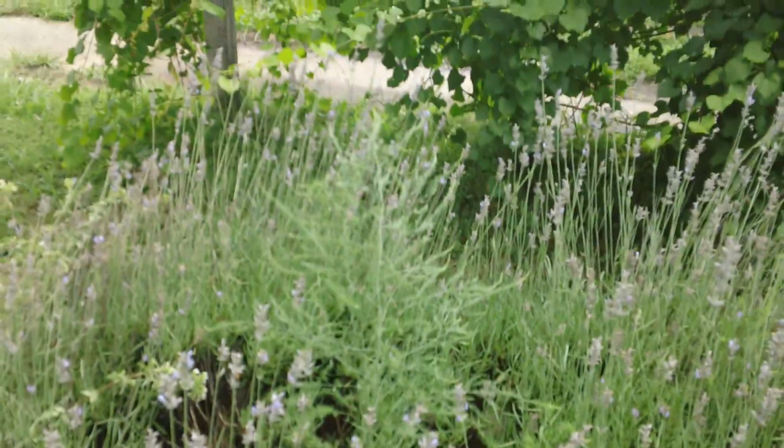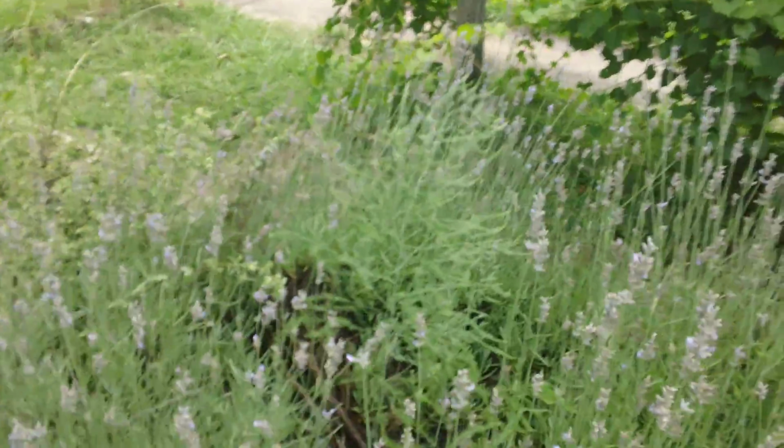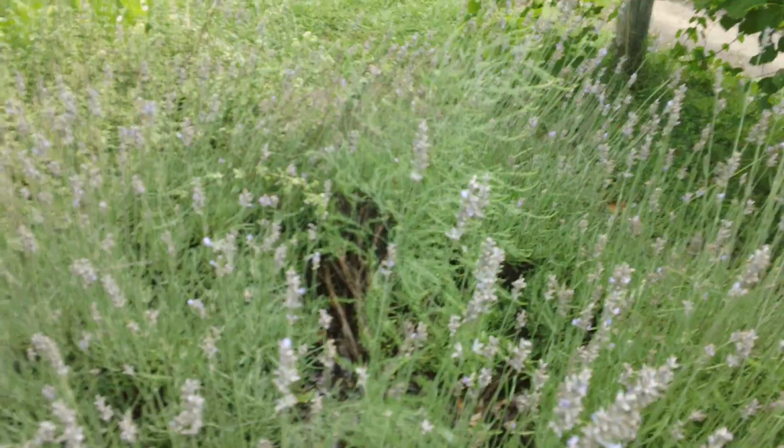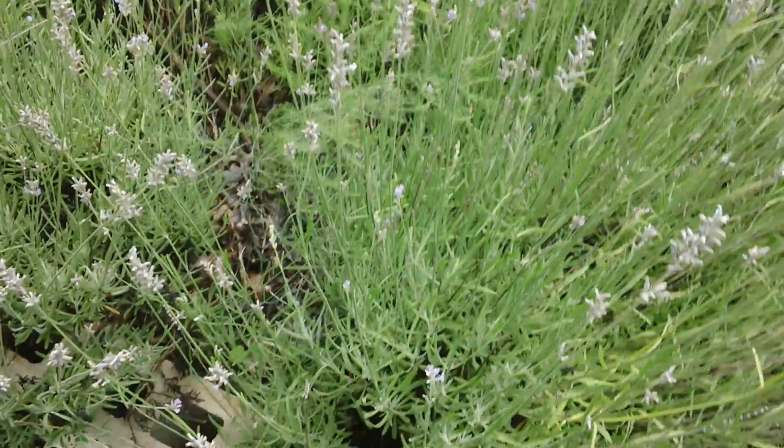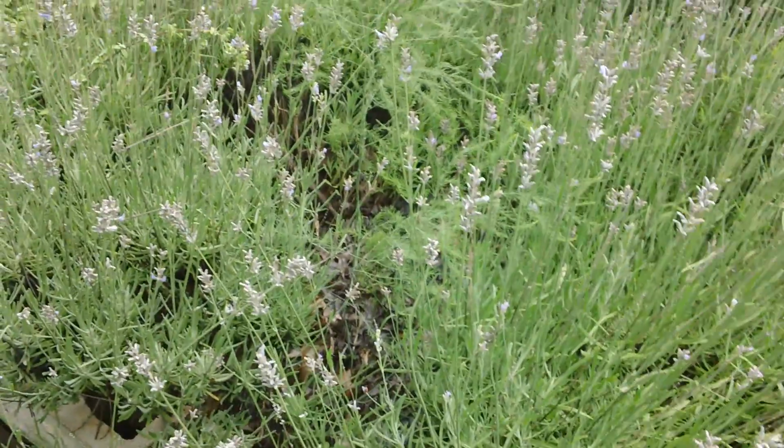Over here on the other side of my grapevine, got some horseradish in here. That's going pretty good. And a big batch of oregano. And then I've got some lavender with some asparagus growing in the middle of this one. Don't know if you can see it. It's in there. And I figure maybe this fall or sometime I'll separate this lavender plant and cut it back and repropagate it and put it somewhere else.